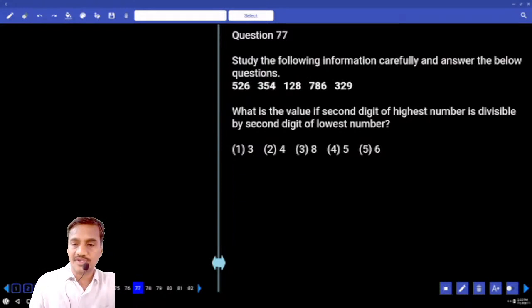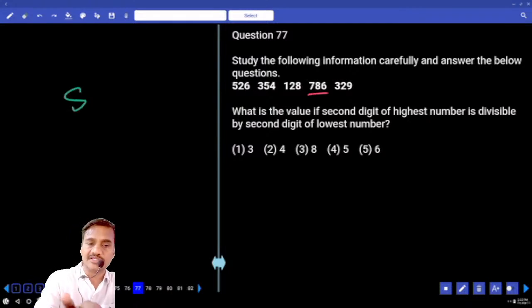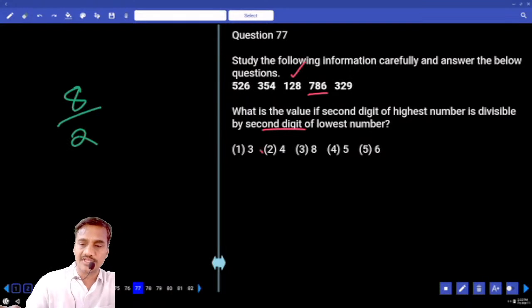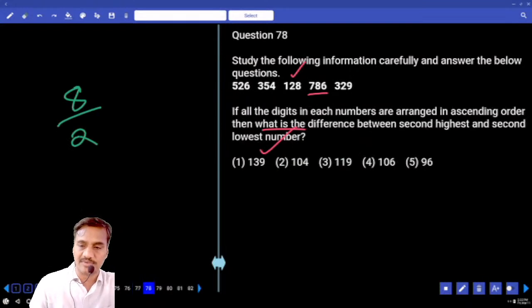Then 526, 354. What is the value if the second digit of the highest number is divisible by the second digit of the lowest number? What is the highest number we have? 786. What is the second digit? 8. What is the lowest number? 128. Second digit? 2. 8 divided by 2 is 4, that is given in choice 2, question number 77.